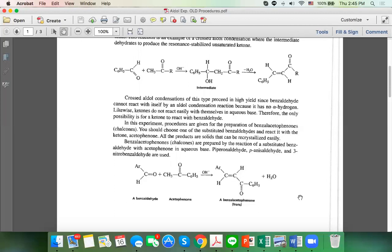Hey, bonus point. There's no mechanism. You're right, I don't like R group. You're right. Minus hydrogen? No, you're talking about mechanism. I'm talking about the reaction rating here.